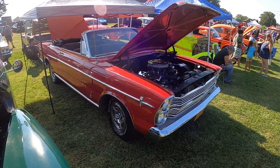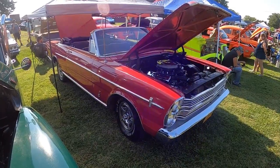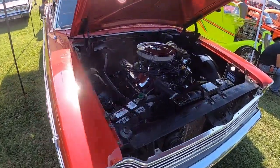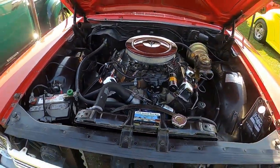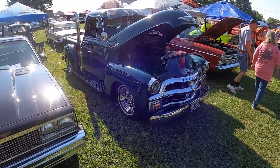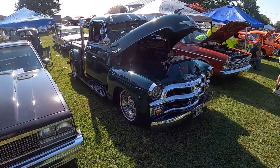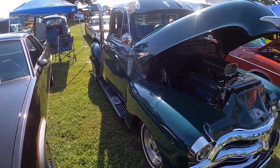'66 Galaxy 500 convertible two-door 390. '54 Chevrolet 3100 pickup truck. This is gorgeous.